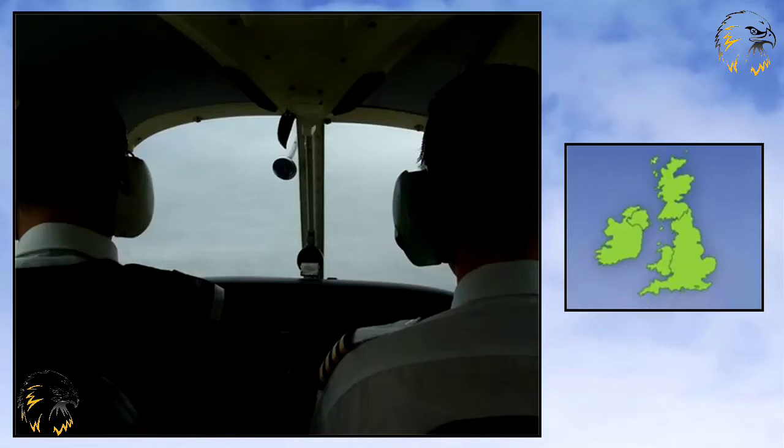Some JAA member states, however, such as the United Kingdom, permit non-instrument rated pilots to fly under the instrument flight rules under certain specified conditions, for instance, along advisory routes. The United Kingdom also has a national IMC rating, which permits the holder to fly in IFR and also in instrument meteorological conditions, again, in certain specified circumstances. National IMC ratings are restricted to use in the airspace of the state of license issue only.